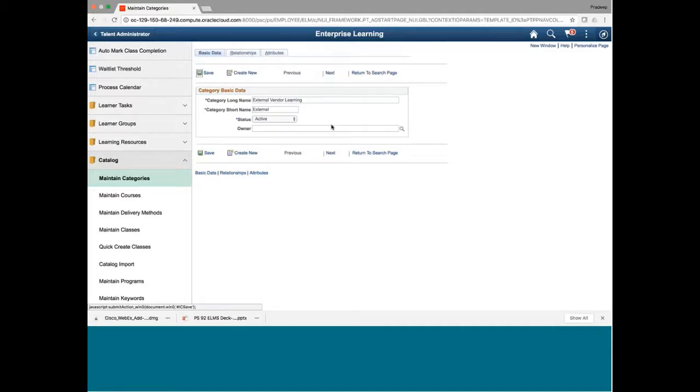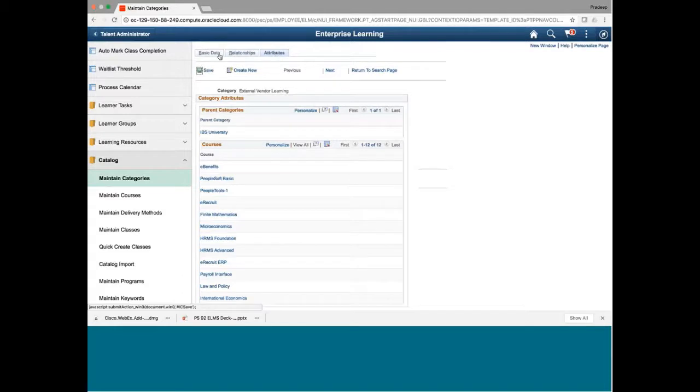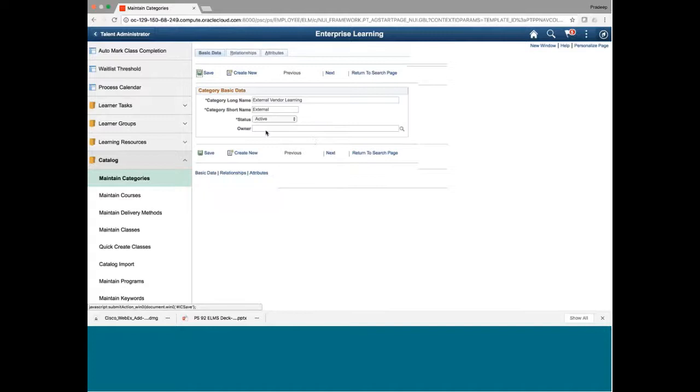So you create the course category here: what the category name is, and what status it has. For every category, you can assign an owner so that they will get notified if there is any change on this category. For example, if you add a new relationship here, a subcategory for that particular category, then that owner gets notified. It's not a required field.